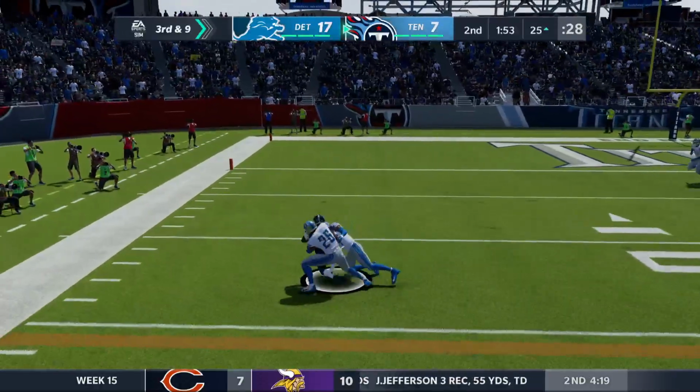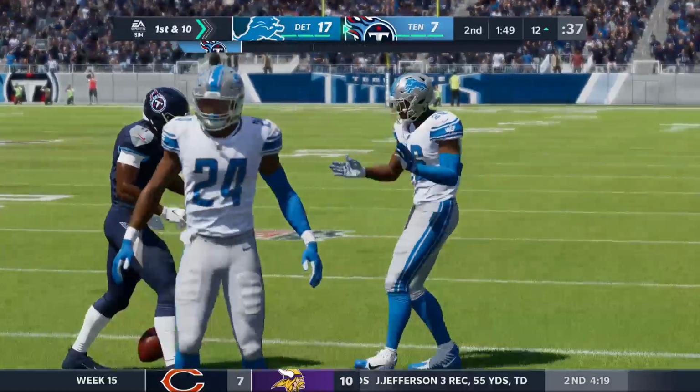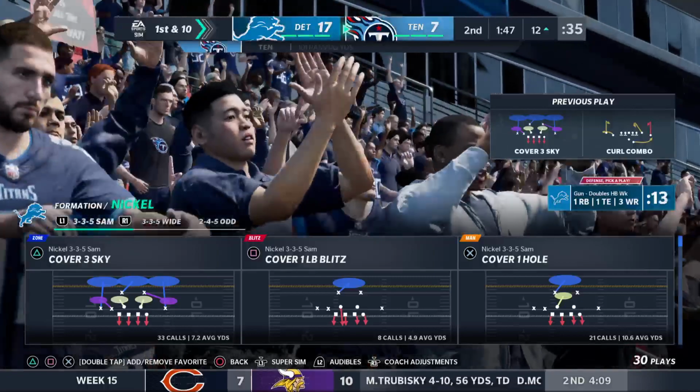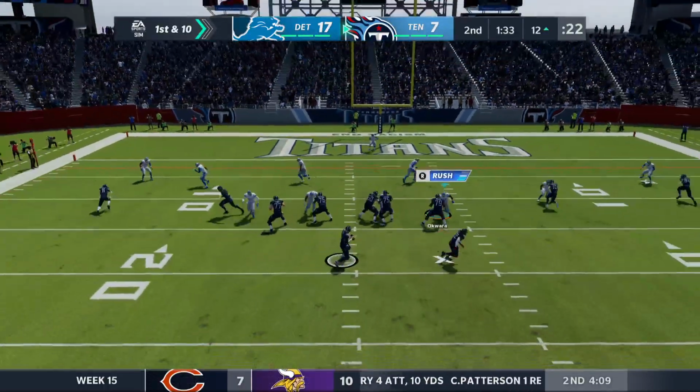He gets it to Brown. Good play. And he will have the Titans first down as they're able to get the 3rd down conversion. Tannehill to his top target, Brown, for a Tennessee first. From down at the 12, it's 1st and 10.